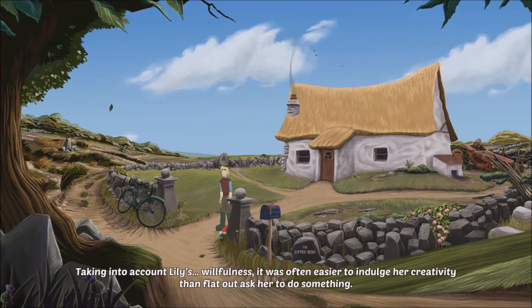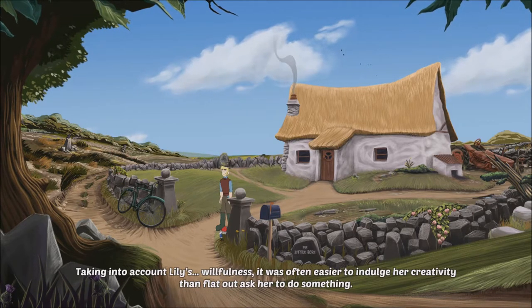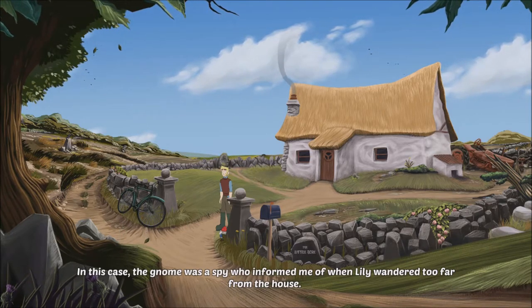Taking into account Lily's willfulness, it was often easier to indulge her creativity than flat out ask her to do something. In this case, the gnome was a spy who informed me of when Lily wandered too far from the house.